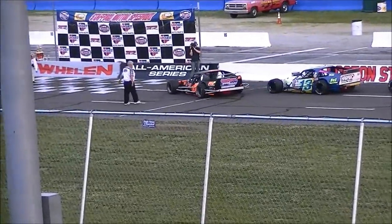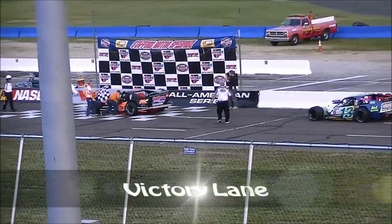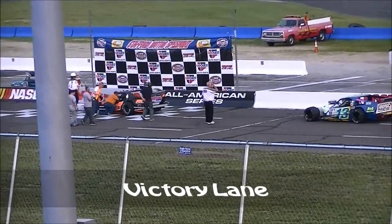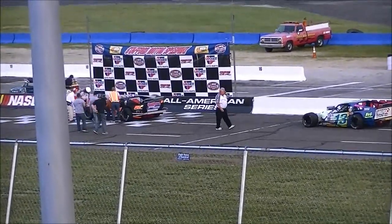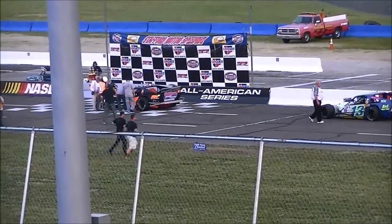He certainly is deserving. He used to drive the pace car, which means he led a lot of laps here at Stafford. But tonight is a night that he will never forget. He just didn't give up. Outstanding job for Joey Farino. Equally as impressive as Troy Talbot. And never count out old Jay Goff. He's there when it counts.